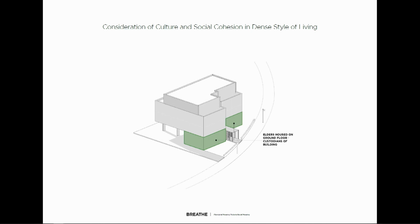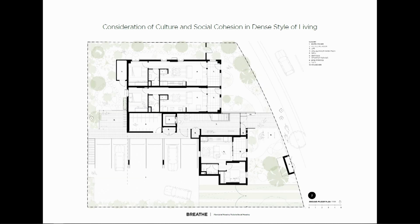One of the ways that we did this was by programming the building to reflect the community structure of the residents. We prioritised the 3 ground floor apartments for elders. At the ground level facing the street, these residents act as custodians of the building, with each subsequent floor broken down into its own community with its distinct identity.